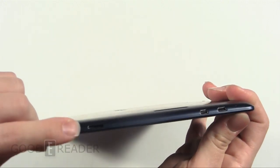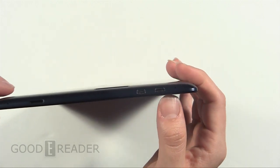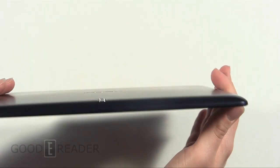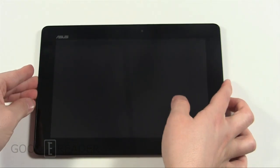You have a micro SD card slot on the side, along with a micro HDMI out and a micro USB. Front-facing camera and light sensor. And a standby button, along with power button on the top as well.